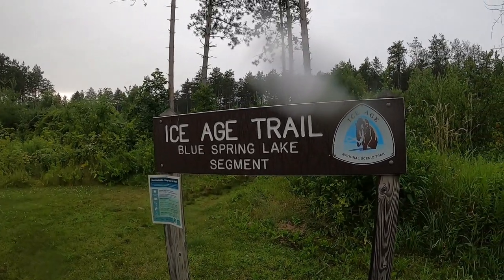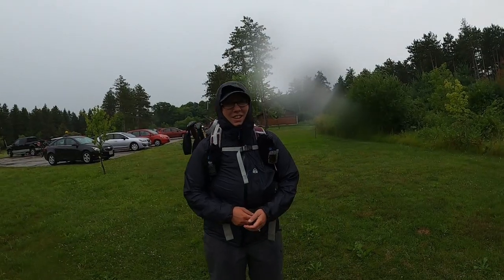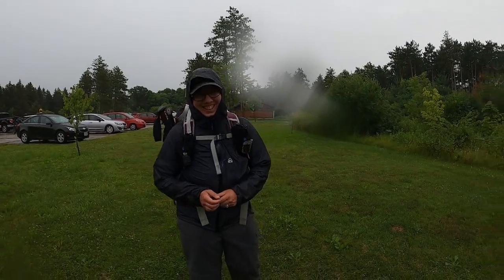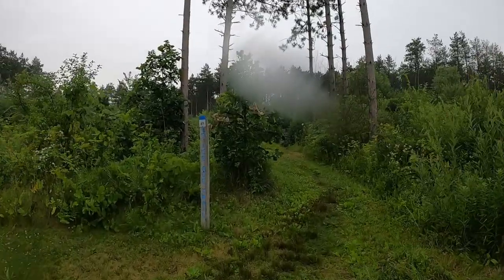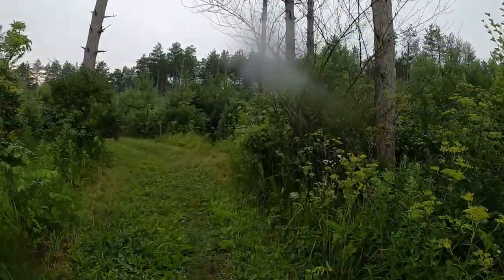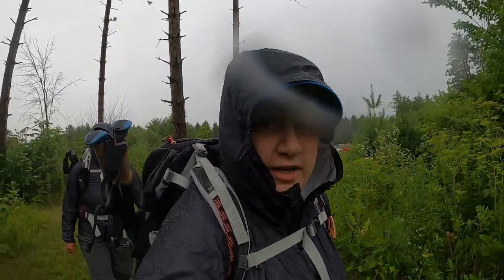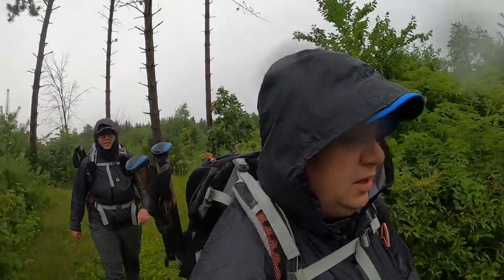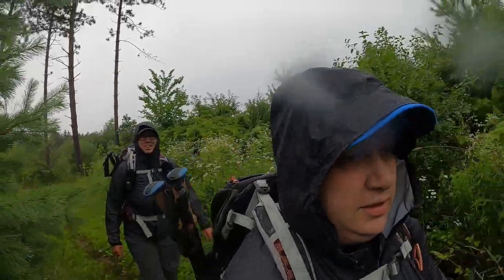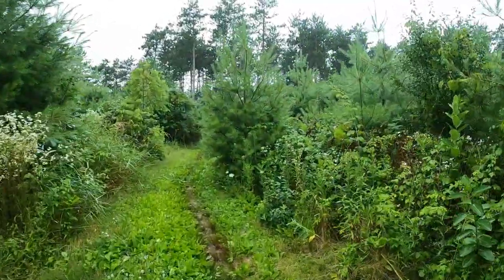So we're at the trailhead here for the Blue Spring Lake segment. I'm feeling excited. It was a slow morning, but now that we're out here in the middle of the thunder and lightning, I feel much better about it. Gotta follow these little blue blazes. This is a little spur trail that leads to the main Ice Age Trail. Feeling pretty good. Got a rain jacket on. Getting a chance to use that GoPro. Waterproof, here we go. Oh yeah, getting some wet feet.